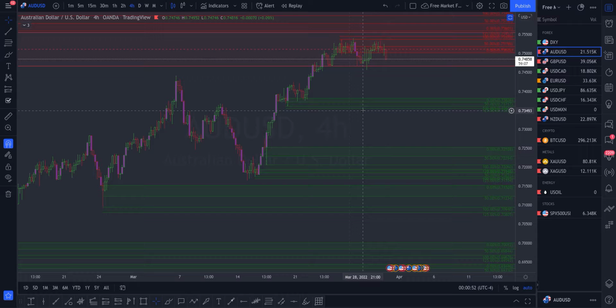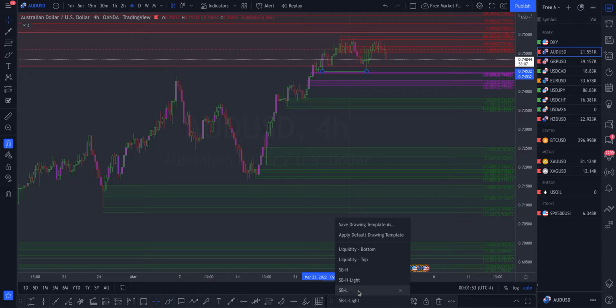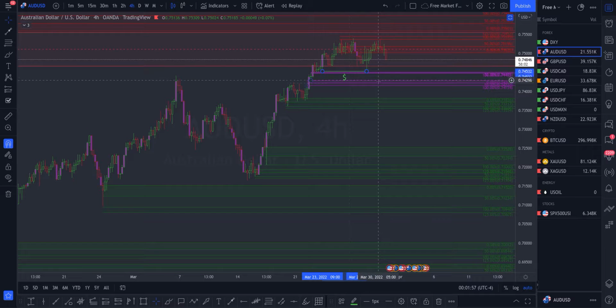I would possibly be looking for imbalance to be filled, as well as taking it at least to this demand area here. So you guys could go ahead and look for your confirmation signals to get in, whatever that may be for you. Okay. And again, like I said, look to take this down to, excuse me, we could be looking at this market to take out liquidity here, as well as filling in these gaps.